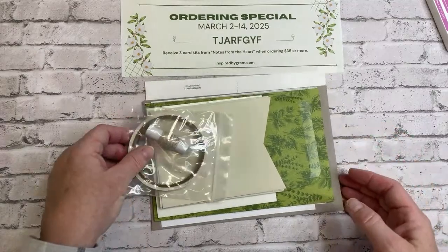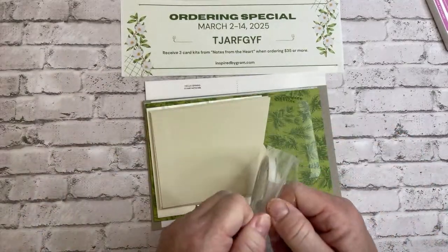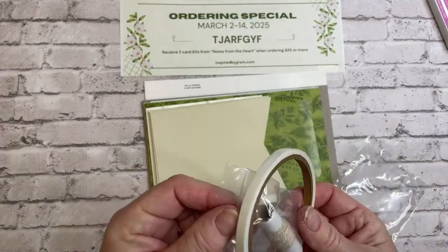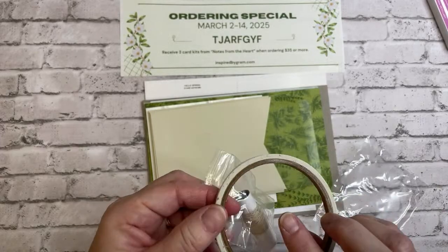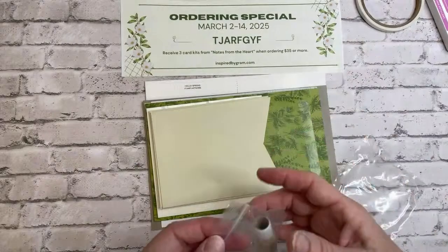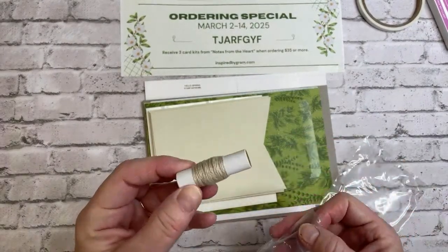Okay, so this kit has tear and tape, and not just a little bit. There's quite a bit on this roll. Let's take it out. A lot. Like, that is a lot. I don't think I've ever seen that much tear and tape on a roll in a Paper Pumpkin. So that's our adhesive. And then we've got some, looks like linen thread, which is really nice.